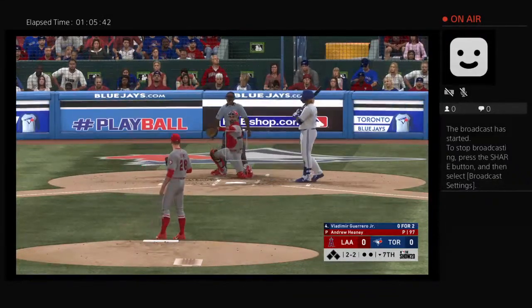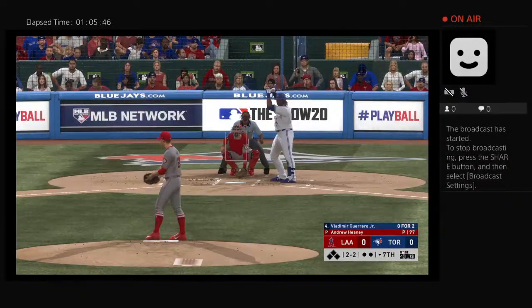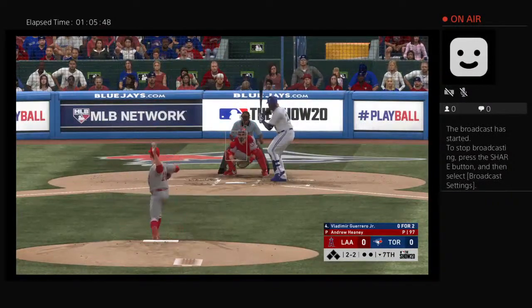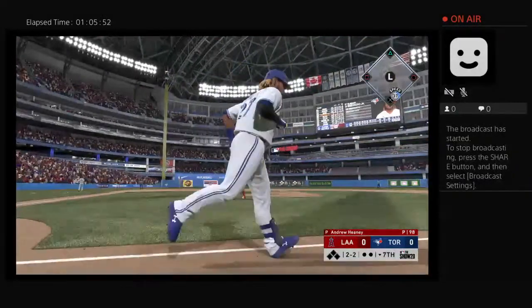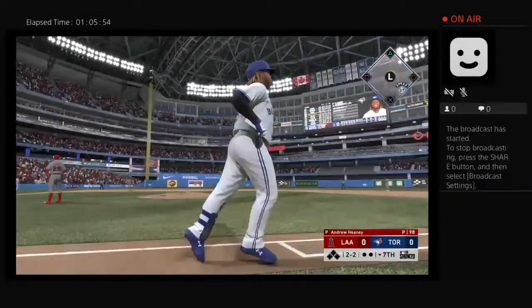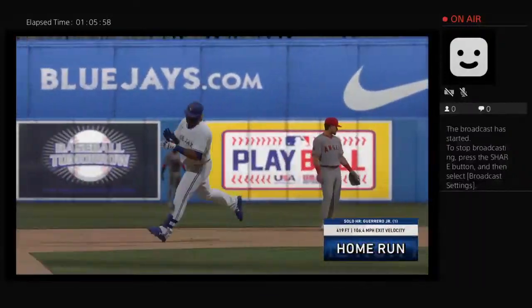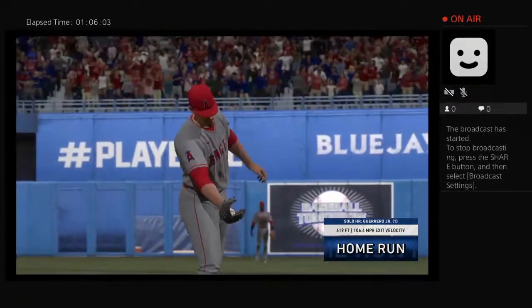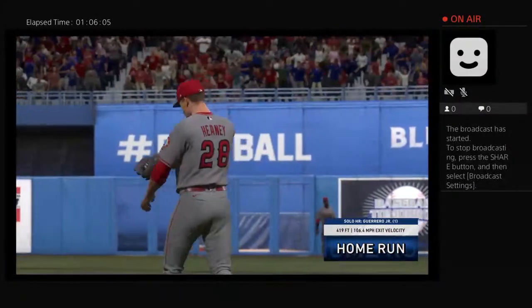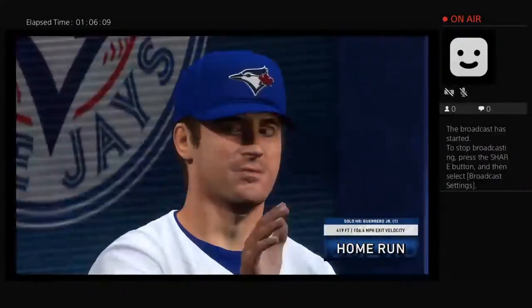To 2 balls and 2 strikes now. Swing, and there it goes. Deep to left. No chance at bringing this one back. And gone up into the second deck. A solo shot here to left as the Jays get the game's first tally. It's 1-0.